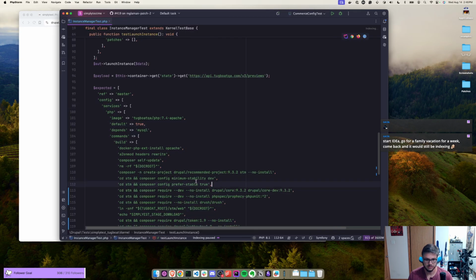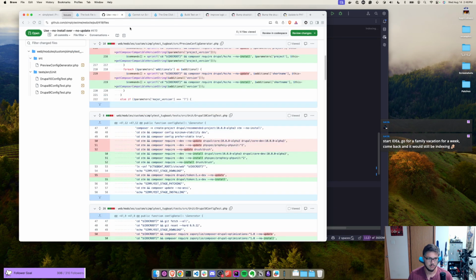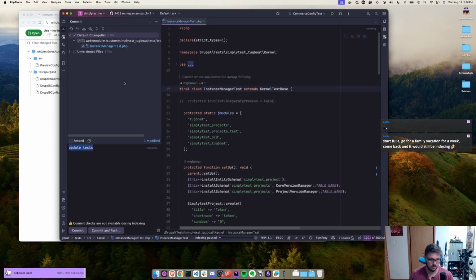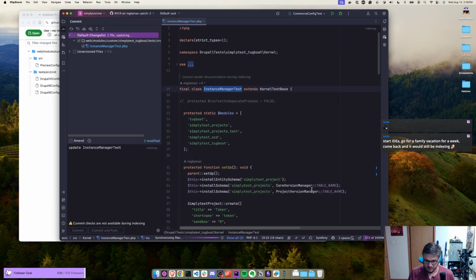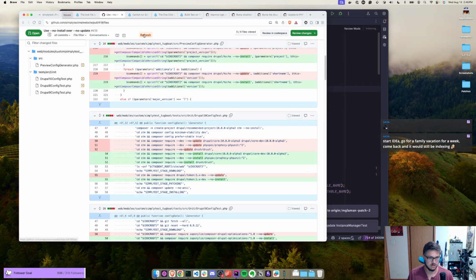At this rate, I think I'm just going to pause it because there's no point in letting it settle. No, it won't let me render. Okay, let's just do update instance manager test. Since I'm not doing any real work where the indexes help me right now, I'm just gonna let it sit because it's slowing me down, versus letting me just get some quick changes in.